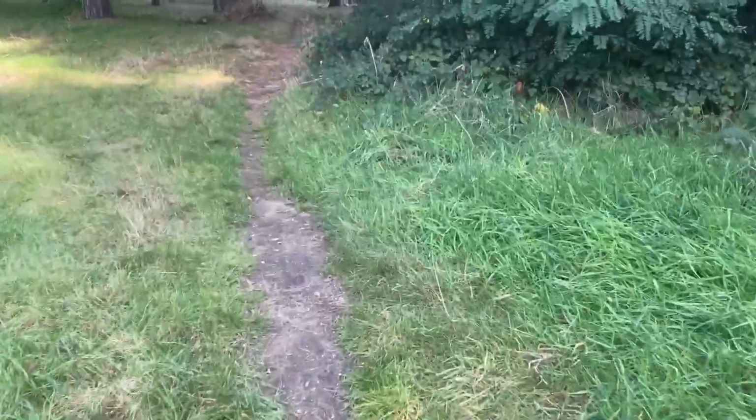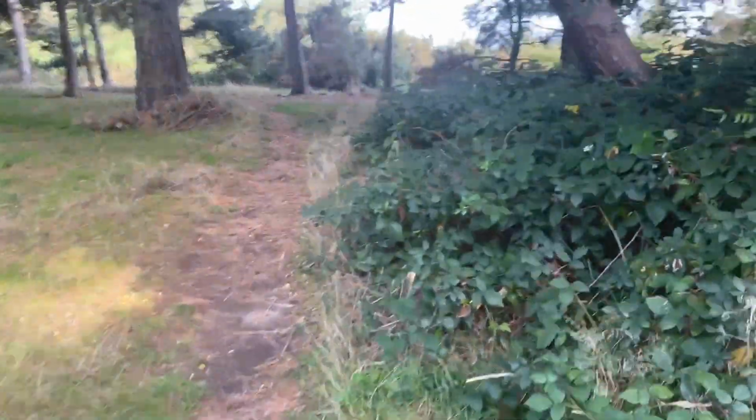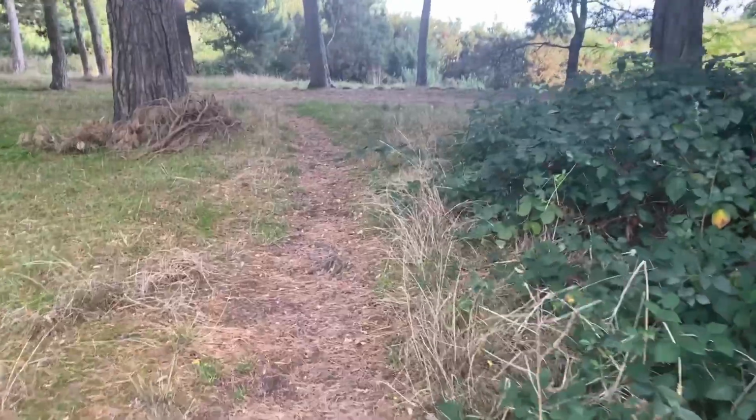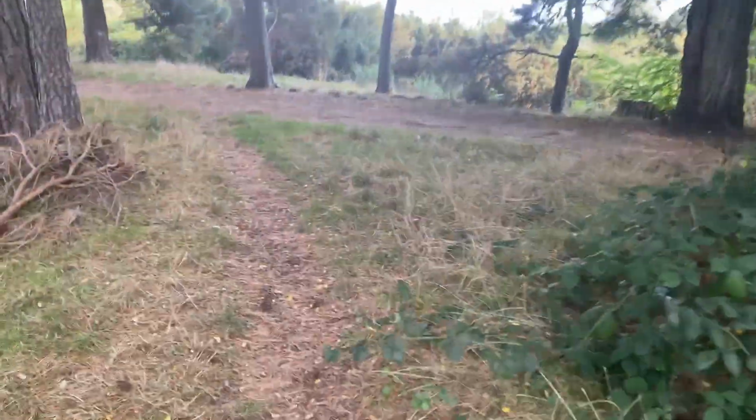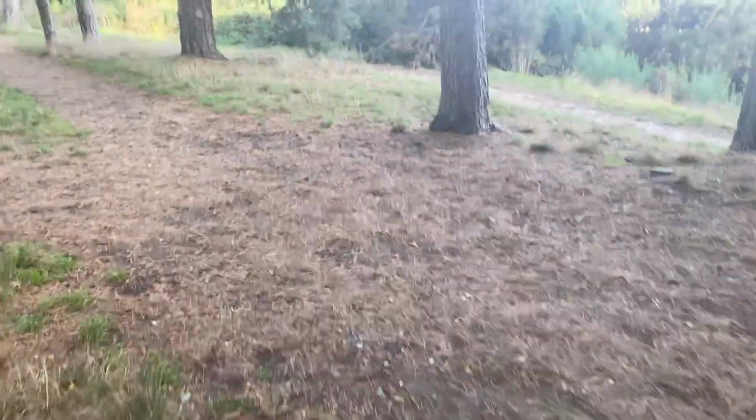It's nice to go for a walk in the park on a Sunday afternoon. It's still nice weather here in October. Very autumn, very nice and fresh.